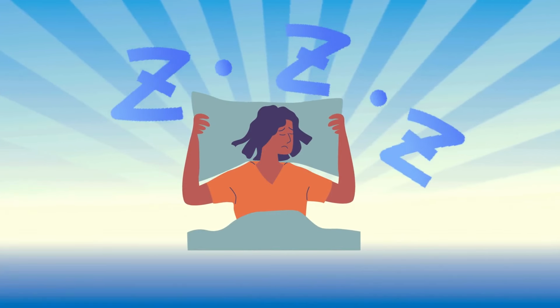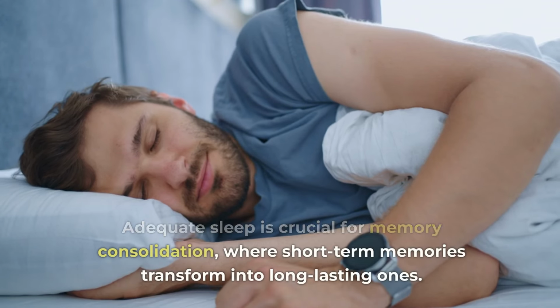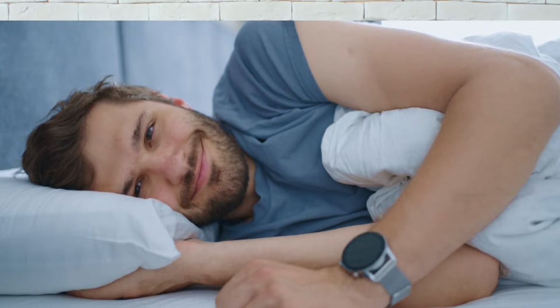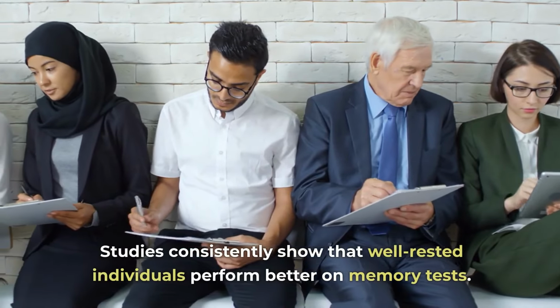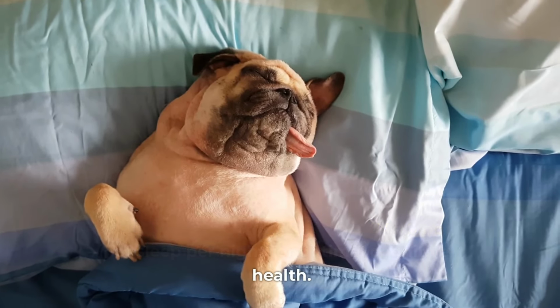Number 5. Get enough sleep. Adequate sleep is crucial for memory consolidation, where short-term memories transform into long-lasting ones. Studies consistently show that well-rested individuals perform better on memory tests. Adults are recommended to get 7 to 9 hours of sleep per night for optimal cognitive health.